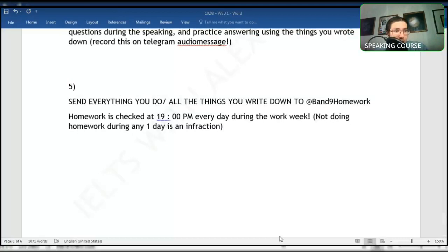Once again, let me repeat because this is very important. If you do not do all of the homework for the group, by the time that it is checked tomorrow, you will get an infraction. What that means is when you have four infractions, you are going to be excluded from the group. You will be kicked out. And if you have two infractions, I think I actually forgot to talk about that. Let me go up to the top.